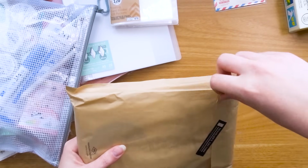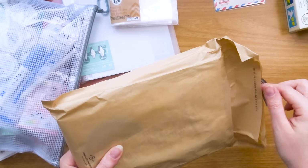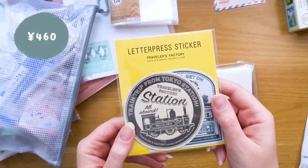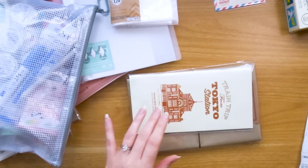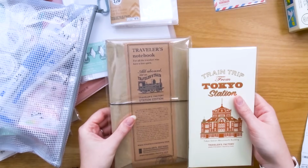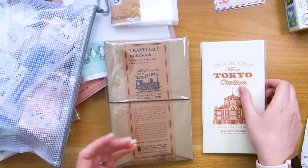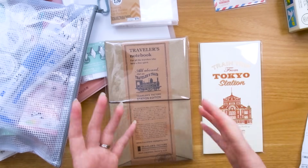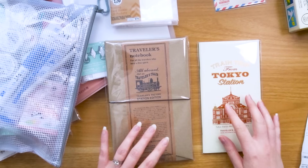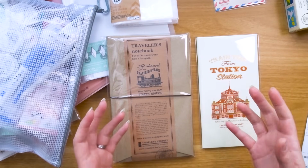And then I got this one. This was from the Tokyo station, so I do have the prices here. So I got the letterpress stickers, again just to decorate my pages. And then these two are specific to Tokyo Station and you can't get them anywhere else. I have had a look to see if you can get them here and they're about like £90. They're a specific edition to Tokyo Station, so I think you pay extra.